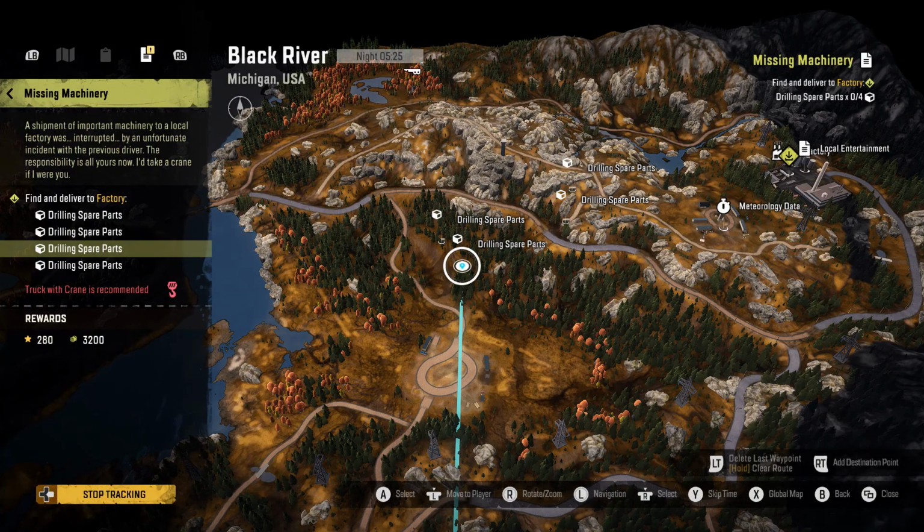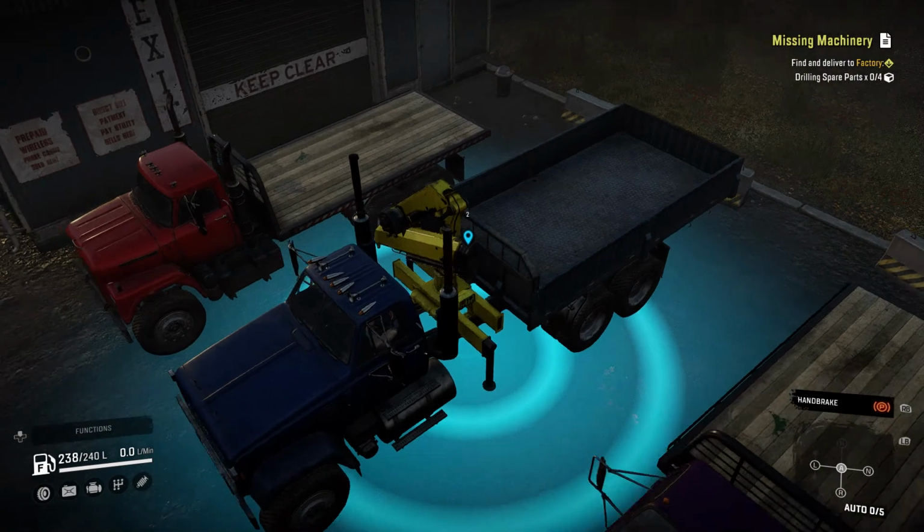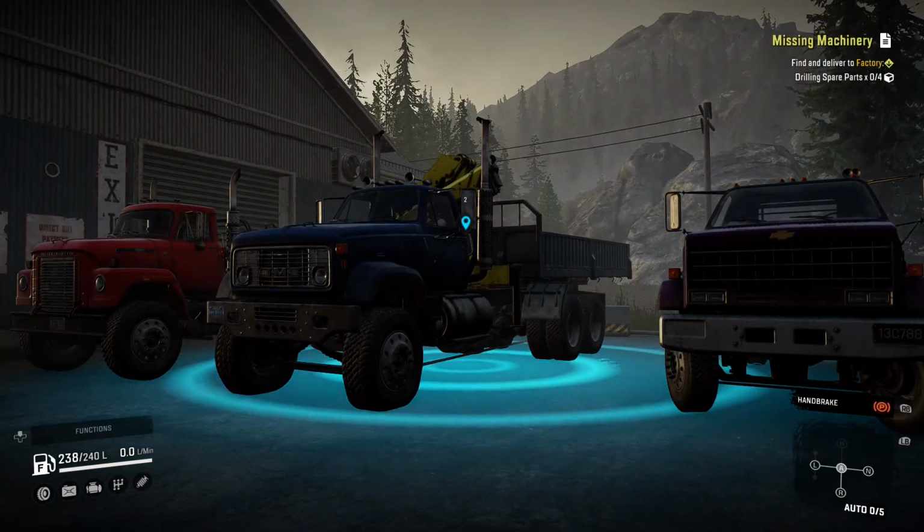So I'm going to start tracking this mission, guys, and we are going to use the only truck we have with a crane. How in the hell did I set a marker on my truck?